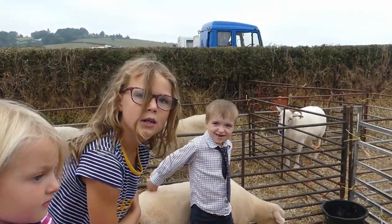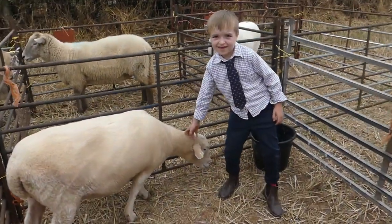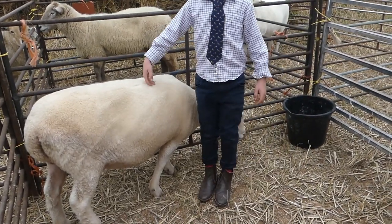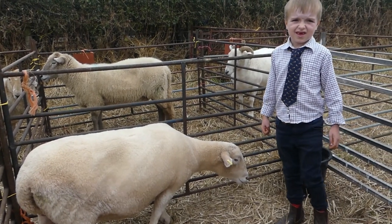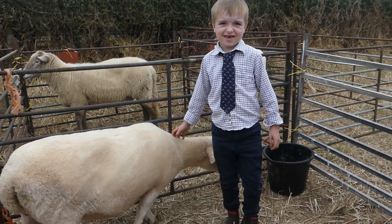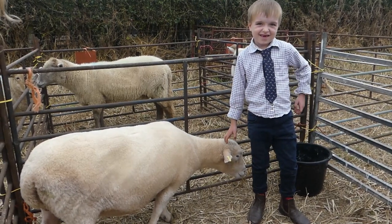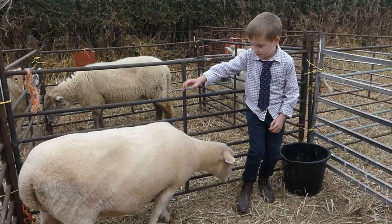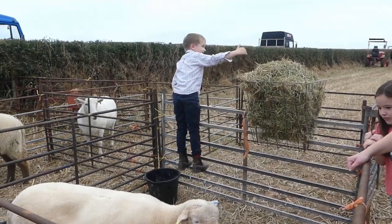Hey young man, is that your sheep? Yes, it is indeed. And what's it called? Dorset. And how old is it? Three years old. And what competition is it in? The young handlers. Very good. I'm impressed. And I like the tie on too. Very smart. Do you have to wear a tie for school? No, but for judging your sheep, you have to. Fantastic.